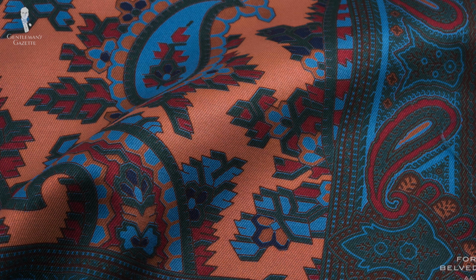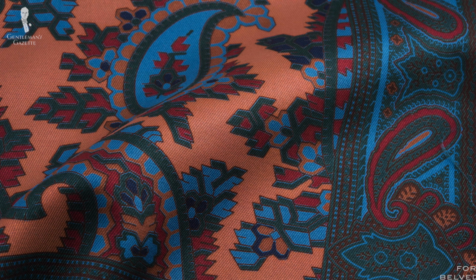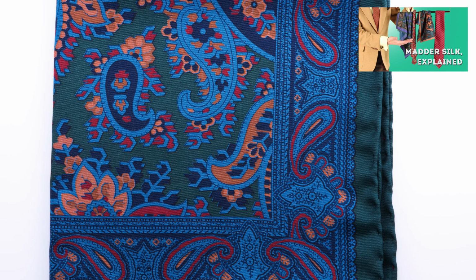Woolens, silks, and blends of the two are going to be the best choices here, as they hold colors well and don't make designs look blurred. And madder silk is an especially good option for rich but subtle colors and neat but intricate designs.